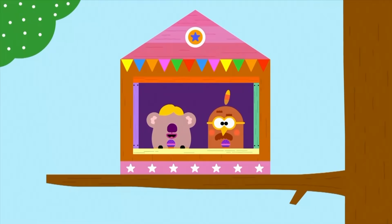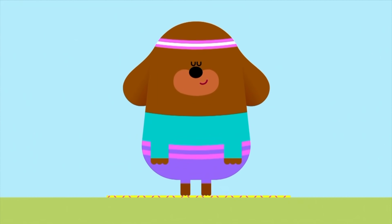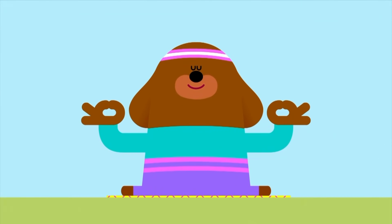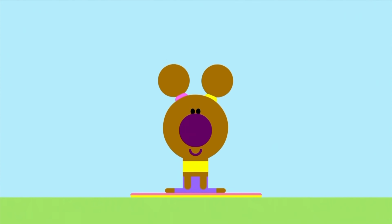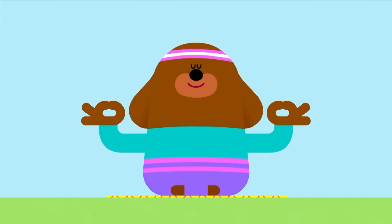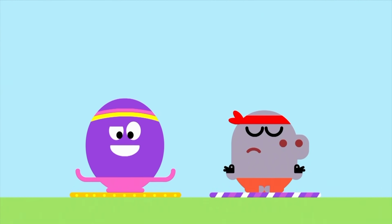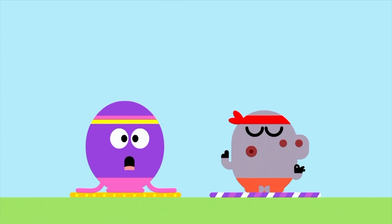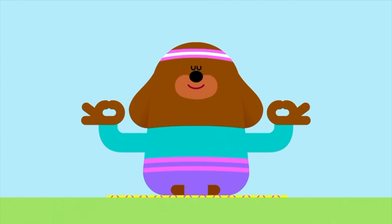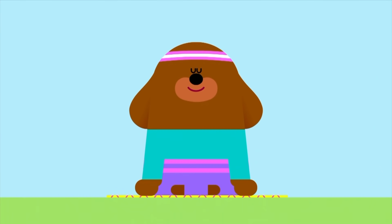Yeah! Novel approach here, Chuck. Look at what Duggee does and try to copy it. Sit down on your bottom. And fold your legs. Like this? Now put your hands on your knees. Oh. This is called the lotus position.